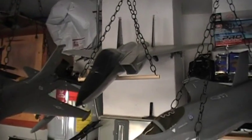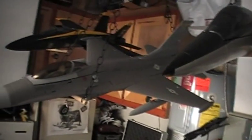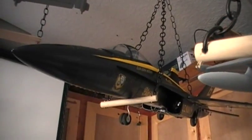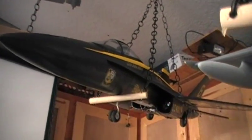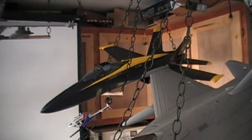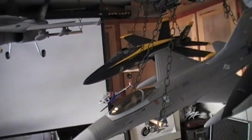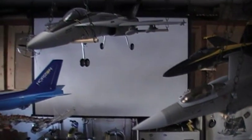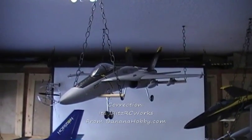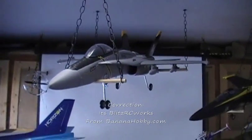Again, the E-flite F15. This is the Hobby Lobby F16 70mm. And back over here, let's see, we have Exceed's F18 Hornet, Blue Angels version. So I can get another shot here. There you go. And of course, picked up the big boy, the 90mm from Exceed. That's a really nice jet.